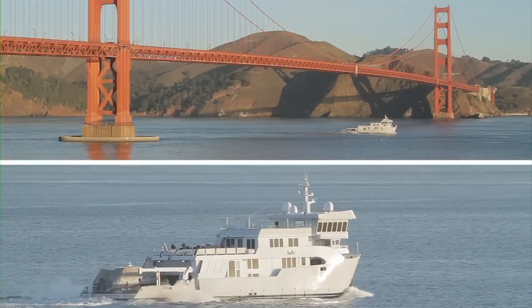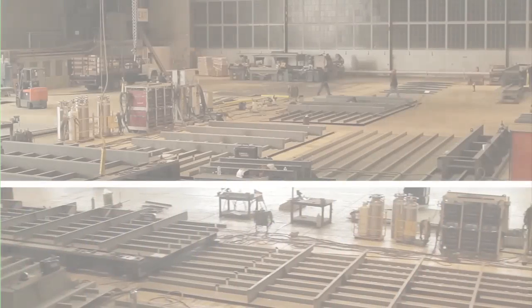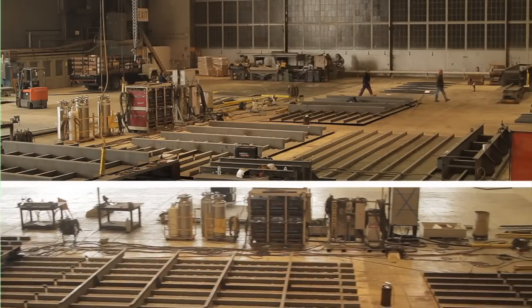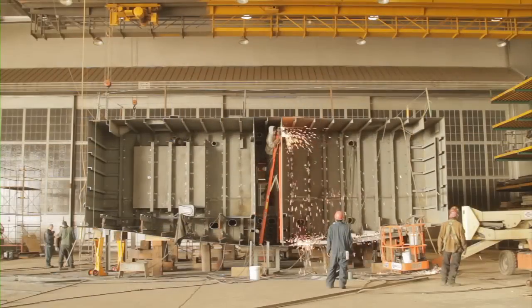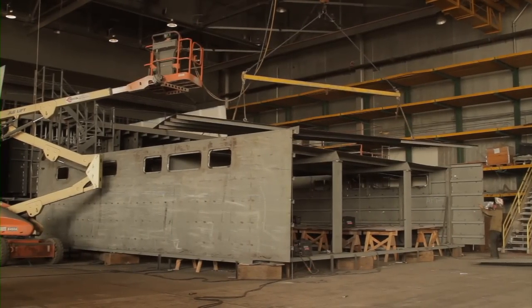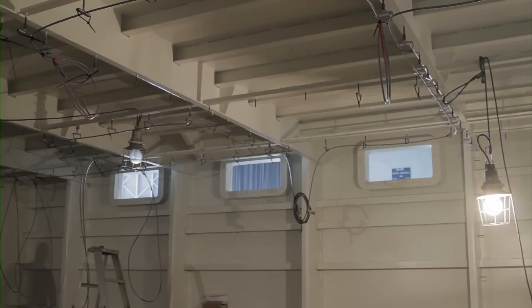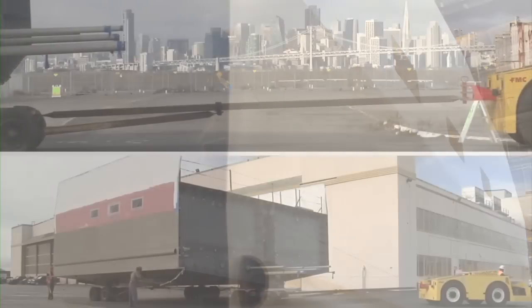The shipyard here at Bay Ship, they have a facility that's off-site in a hangar building, which was perfect for the construction of the mid-body and the superstructure. The mid-body was finished off to a point in mid-December to start installing interior components, such as insulation, wiring, things that will support what's happening in the mid-body section.